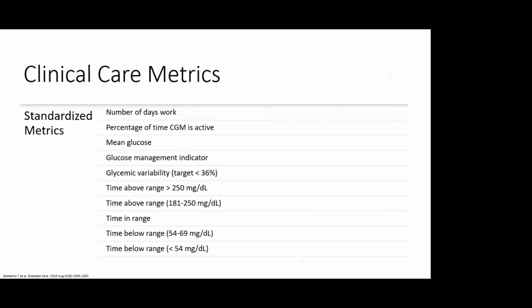Then you have glucose variability, which gives you a sense of how variable the glucose numbers are in a certain period of time throughout the day. And we have a target of trying to keep that less than 36%. And then the last couple terms are essentially the target ranges for patients based on milligrams per deciliter. So we have very high, in range, low, and then very low. And you'll see that also reflected in the next couple slides.